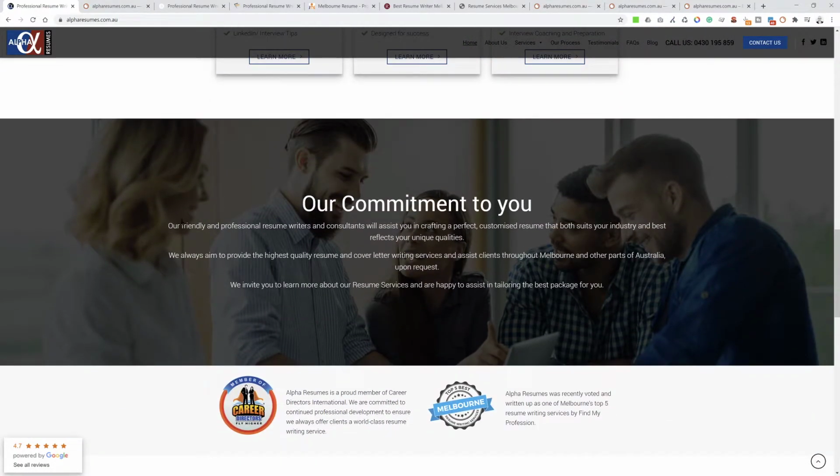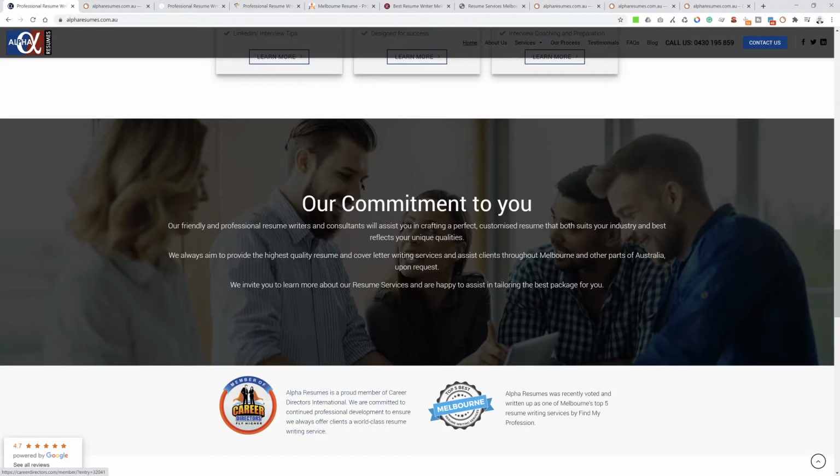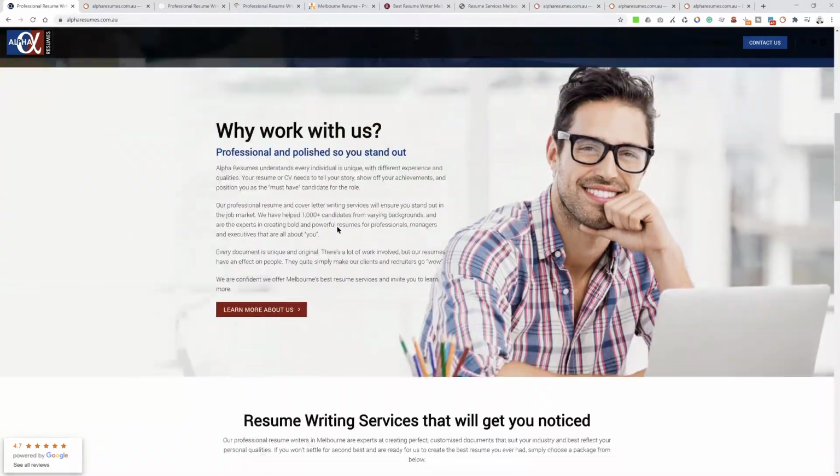Our commitment to you, that's very long. The line lengths are way too long. You need to bring that in. At least on my monitor, it's very wide. Member of career directors, high flyers, top 5 best Melbourne resume writing services by Find My Profession. I mean, these are good trust metrics. I'd actually like to see those a lot higher.